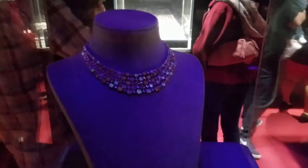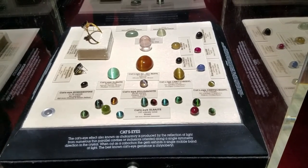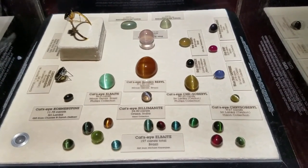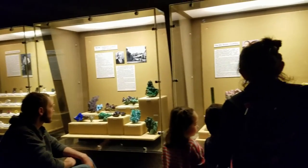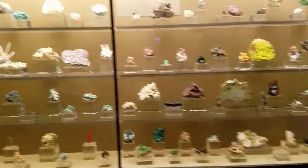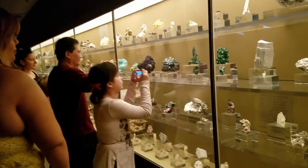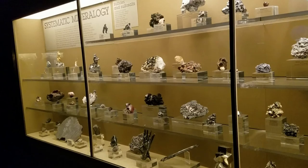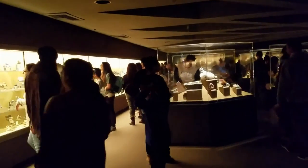Wowzer! If you're interested in coming to see these rare beauties, they will be on display until March 19th, 2017. Alright y'all, let's exit out of the vault. I am just amazed by the sheer number of gems and minerals that they have on display. I have never seen so many gems and minerals in one place before. Well, that's it for the Gem and Mineral Hall. Let's head on over to the next exhibit.